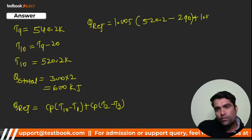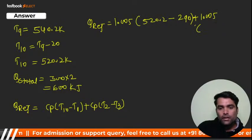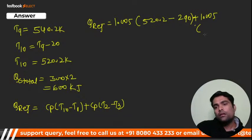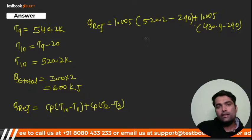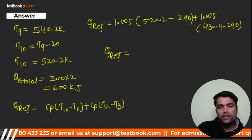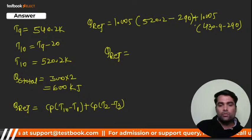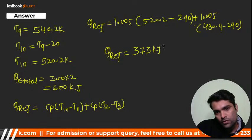plus Cp, that is 1.005 bracket, again T2, and that T2 is nothing but what, my dear? 430.9. It is 430.9 minus 290. I'll get the answer. So my dear, Q rejection will be how much? That will get me around 373 kilojoule per kg. It is what, my dear? 373 kilojoule per kg.